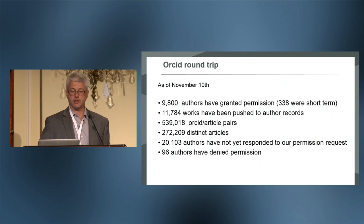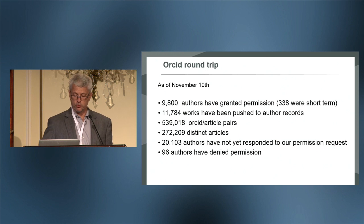I will have to say that the experience so far with the implementation has been smooth, incredibly smooth. So very happy with that. 20,000 authors have not responded to our permission requests, and 96 have denied permission. So this is something we need to keep an eye on real close.